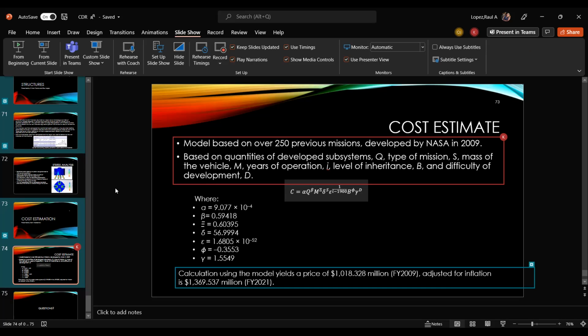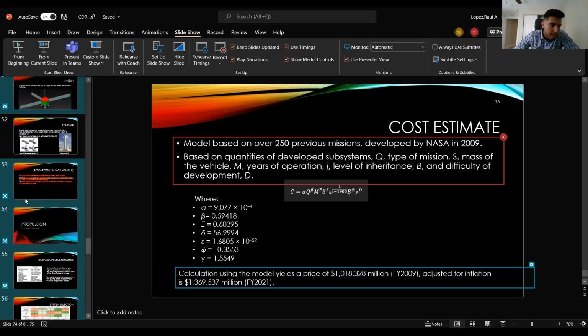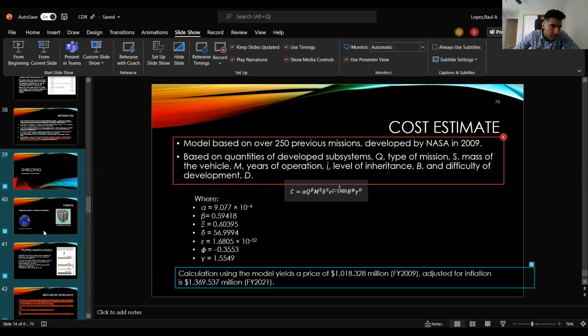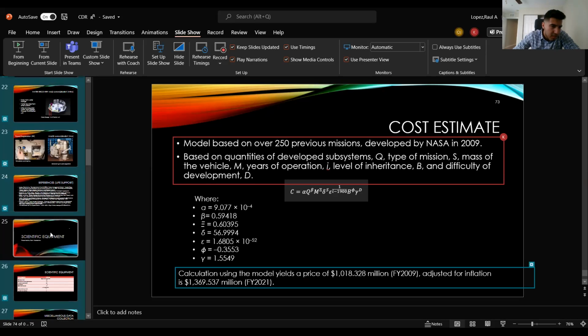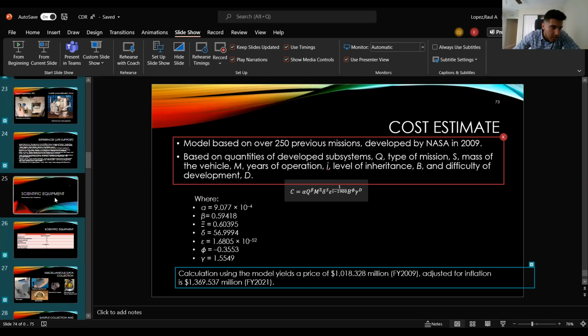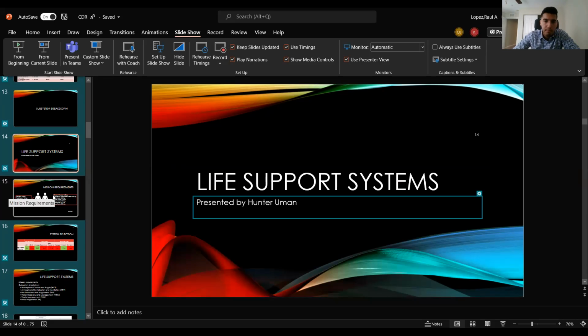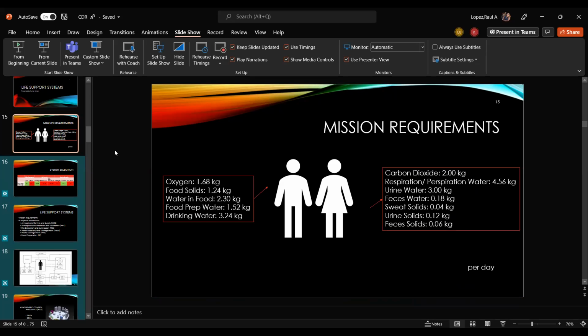Neil Gainey from Northrop Grumman. Could we go to life support, please? Yes. Which slide in particular? If you want, I can scroll through there. Let's start with 15. All right.